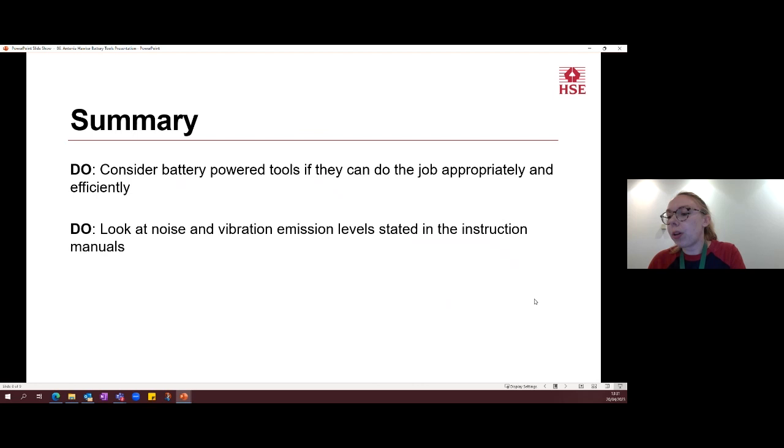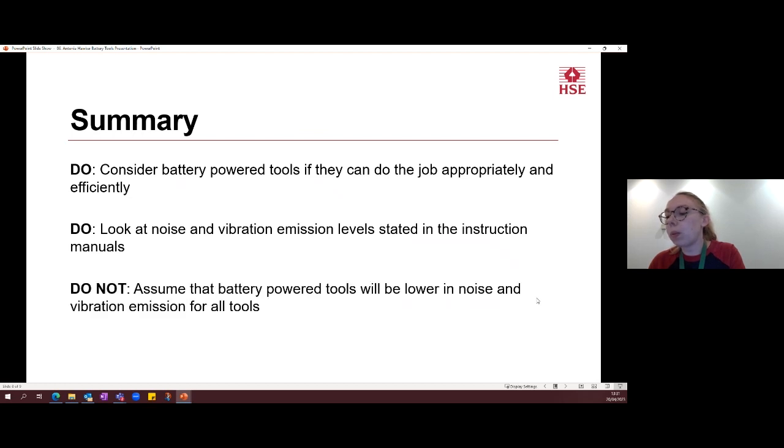Do look at noise and vibration emission levels stated in the instruction manuals, but treat them with some caution. Do not assume that battery-powered tools will be lower in noise and vibration emission for all tools.